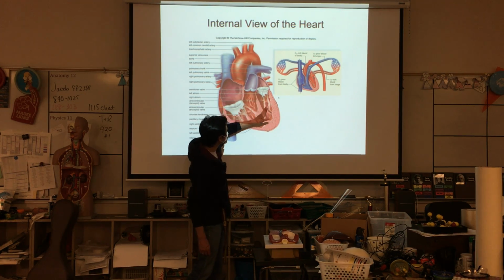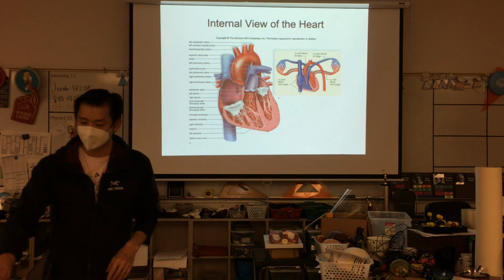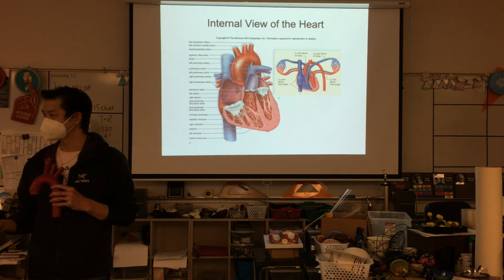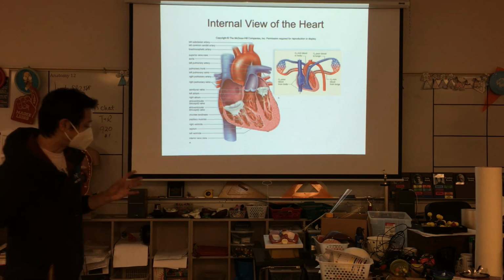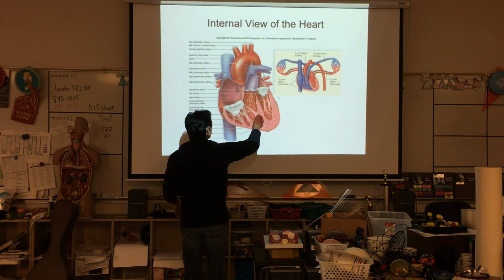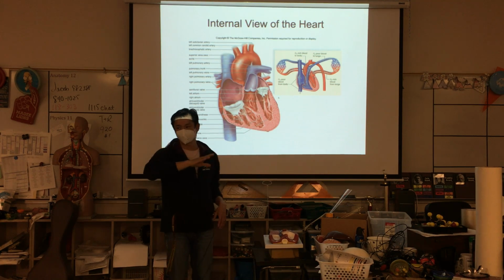And then it will squeeze, and that will push it through this giant tube called your aorta, which will take blood to the rest of your body, full of oxygen. And remember, it does this simultaneously. So the top squeeze, the bottom squeeze, that's called systole, and then they both rest, and that's called diastole.